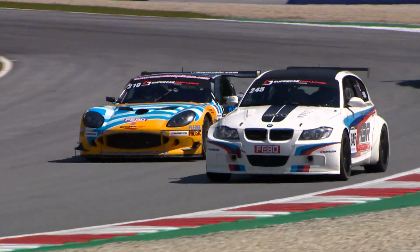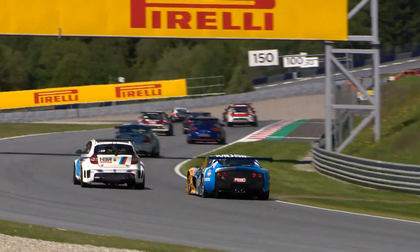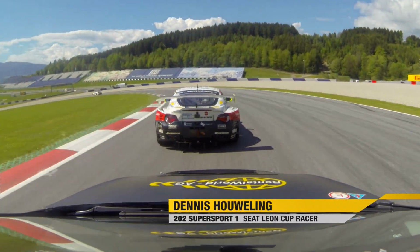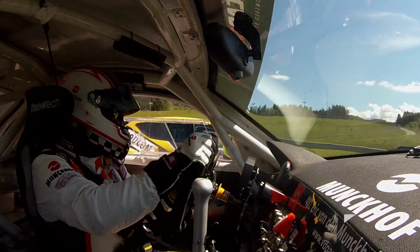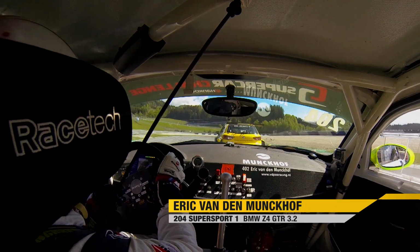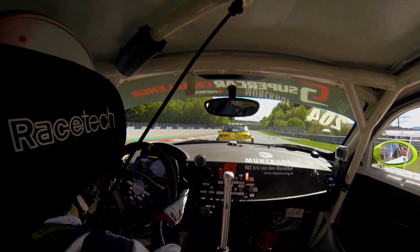Priscilla Spellman further back. And there's Costa Canaroglu struggling in the Ginetta, just off the pace all weekend here. Cannot find the speed of his class rivals. With Dennis Heuveling, Erik van der Munkhoff moves into the lead of Supersport 1. It is all change. And Dennis Heuveling goes back inside him on the long, sweeping left-hander. Erik van der Munkhoff needs to keep piling on the pressure.